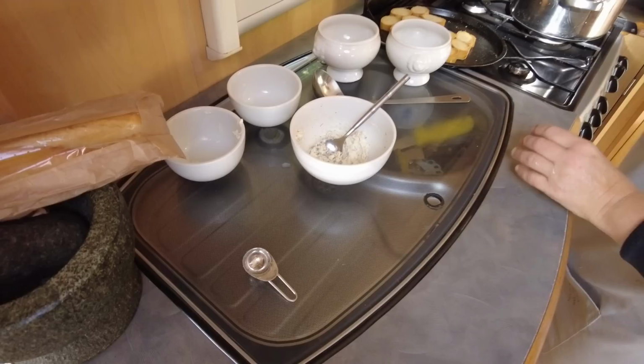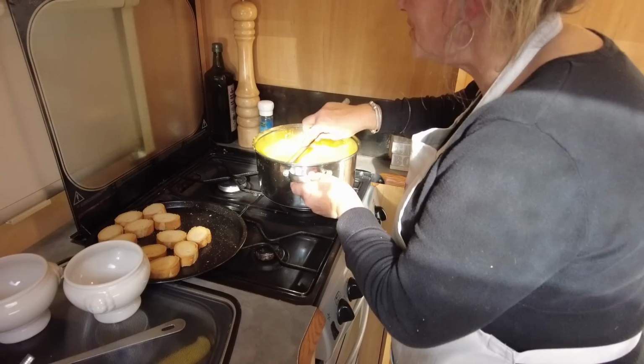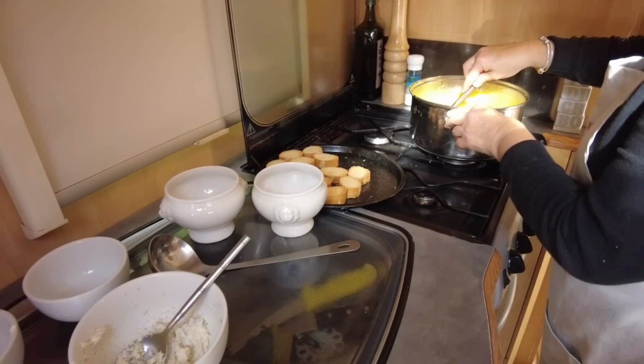Okay. So let me just check this, make sure this is all melted. Okay. Oh, that looks lovely. Just give that one more stir. It's just so simple to do. It really is. It's actually a little bit darker than the one we had last week, isn't it? Yes, it is. Or is that the light in the room? I don't know. It looks a little bit darker than we had last week. Well, let me just let that go round.